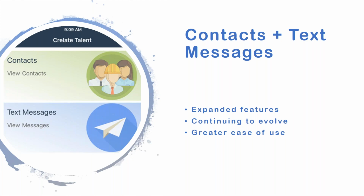So as constituted right now, we've transferred over contacts and text messages. We'll be expanding new features, based on constant requests that we'd seen previously. I want to create records from my mobile app. I want to have more of an interactive experience. We'll definitely continue to evolve upon this over time and allow for a greater ease of use than the current experience. So in the app today, it is a read-only version outside of the text messaging platform.